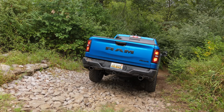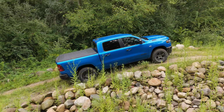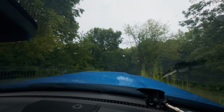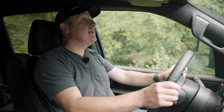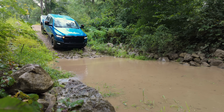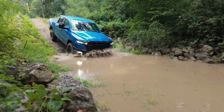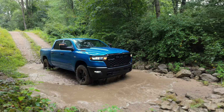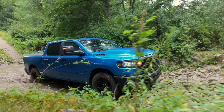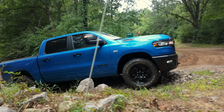Kind of where I would like a front camera, because this hood is so high. It's just a common problem with modern vehicles, you just can't see over the hood at all. Now it's not quite like the trails you would get in Australia, but I'll take it. Whoa, that's pretty steep and deep. Nice.